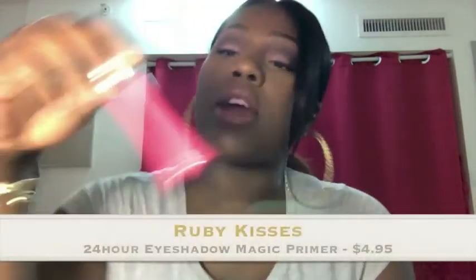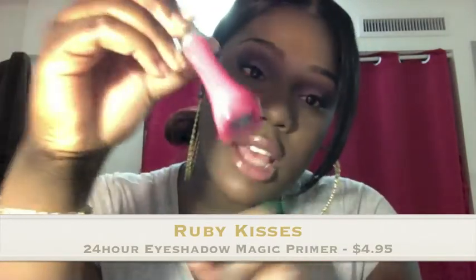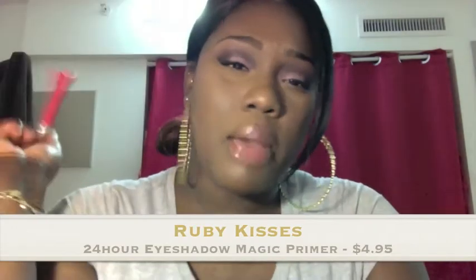So first, I started with a primer, of course. I used the Ruby Kisses Eyeshadow Primer. And I got this at my beauty supply store for like $7. It wasn't that expensive. And this is what I have all over my lid. This has been really good because my eyeshadow doesn't seem to want to come off at night when I want to take off my makeup, so this obviously works.